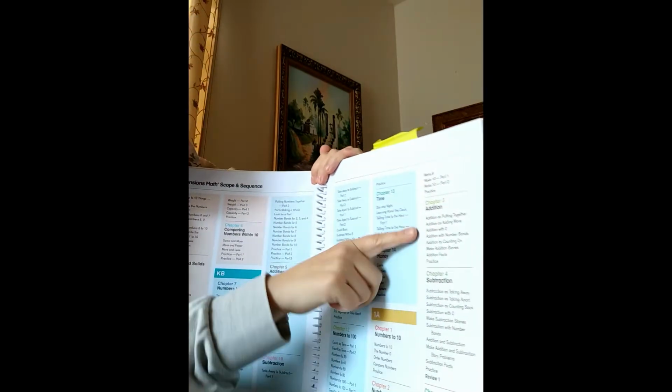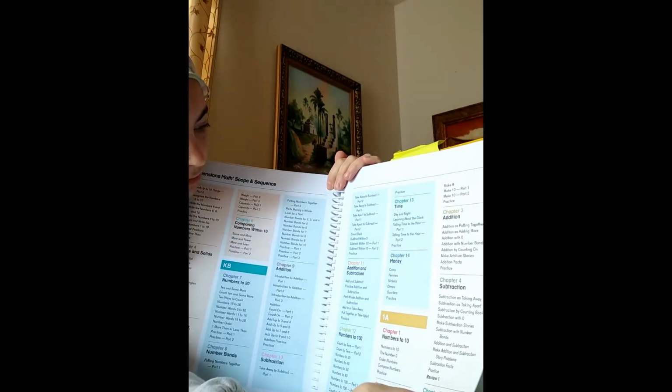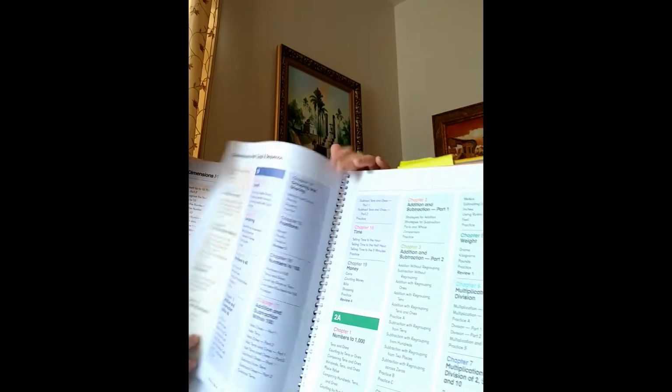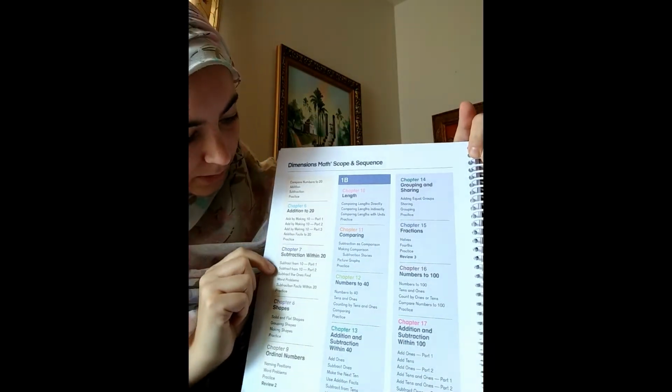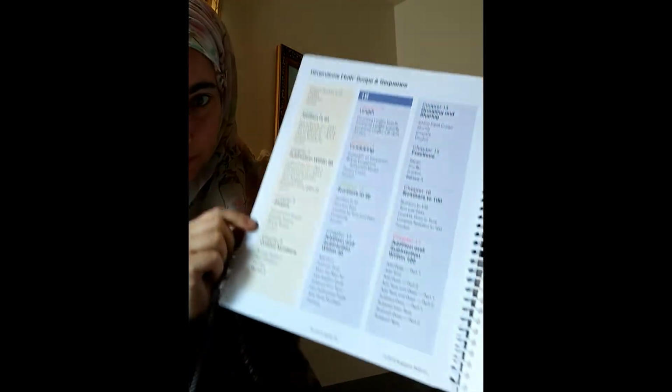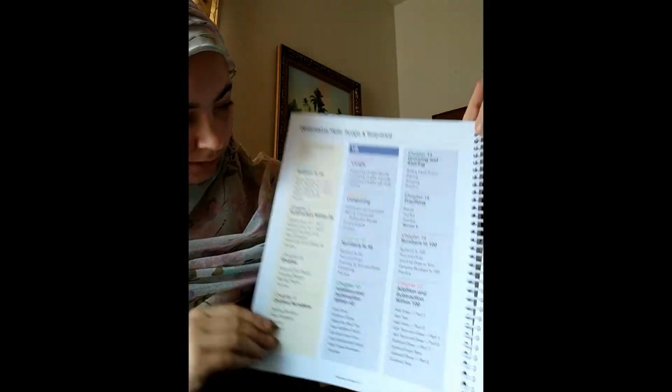Then there is addition, subtraction, numbers to 20, addition to 20, subtraction within 20, shapes and ordinal numbers like first, second, third. So this is the first semester.